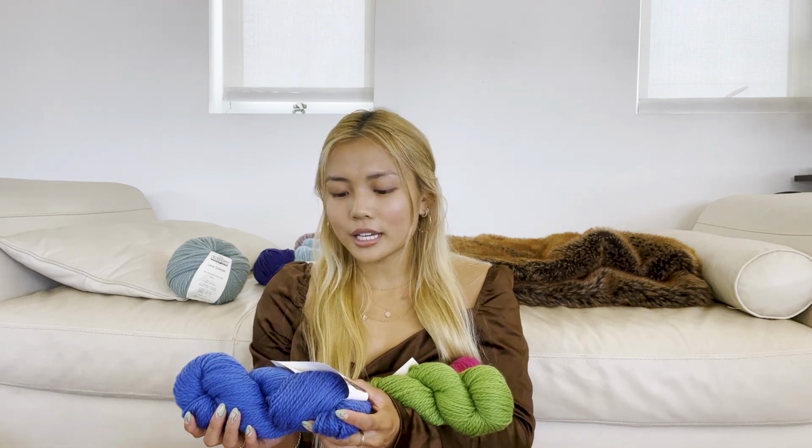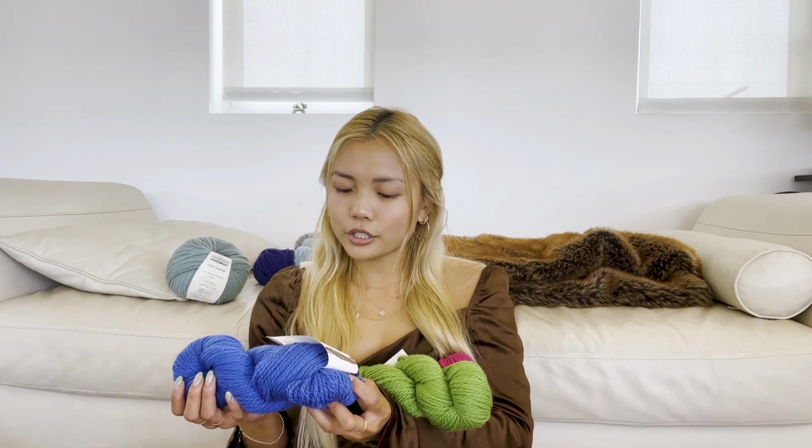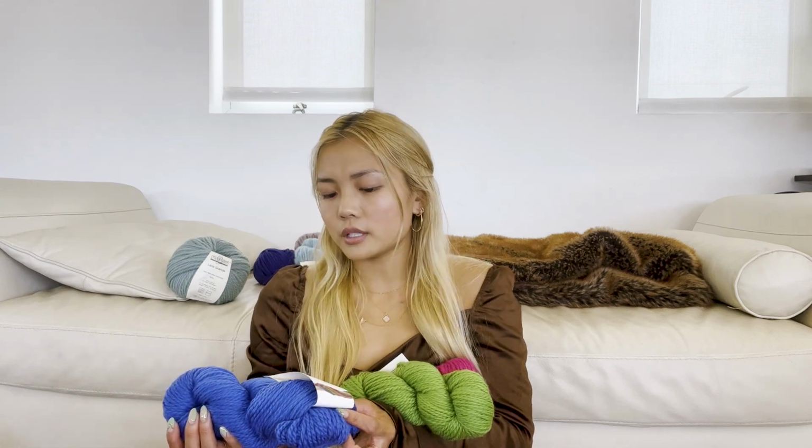Next up, we have a bunch of Cascade Yarns that they sent me. They reached out to me and asked me if I wanted to try any of their yarns, and I've been eyeing their 128 Superwash because I've been getting into bulky weight yarns recently because they're better for summer.